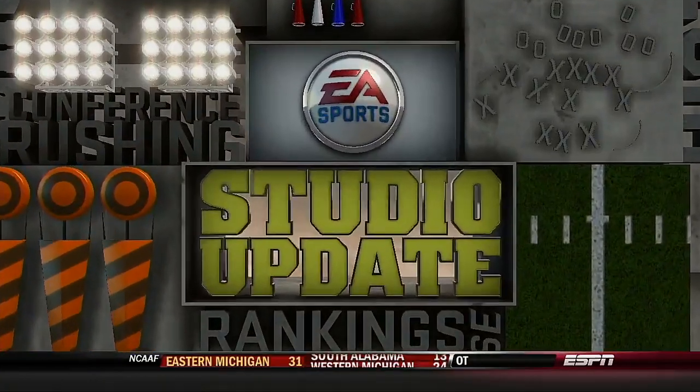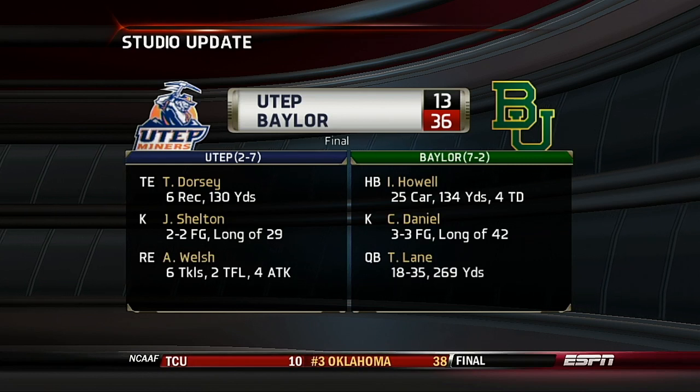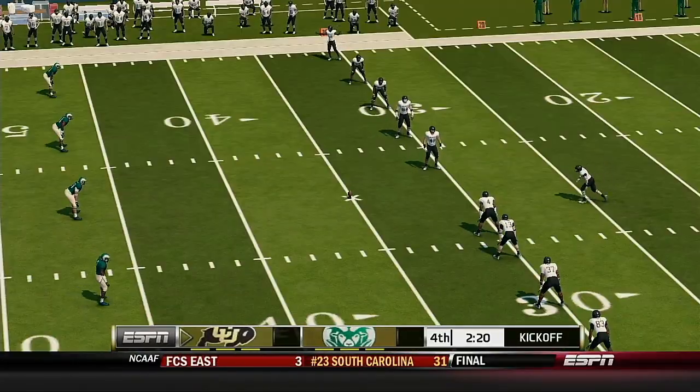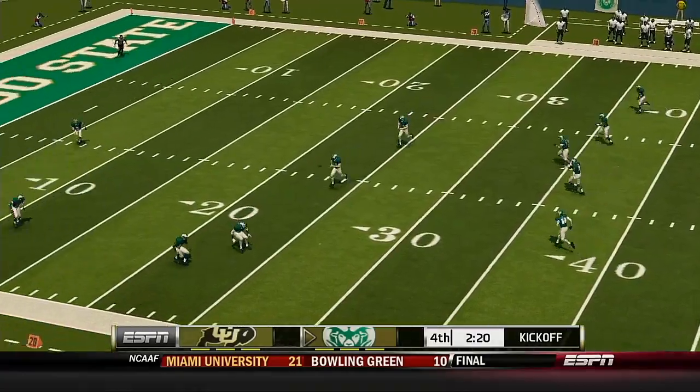Let's get an update now. Here's Reese Davis. Reese, what is happening in Waco? And for Baylor, they remain red hot. And for Howell, making people take notice with 4 touchdown runs. Real recognize real, and real recognize this kid. Reese, a touchdown difference in this one. 21-14. Colorado is lining up to kick this one off.